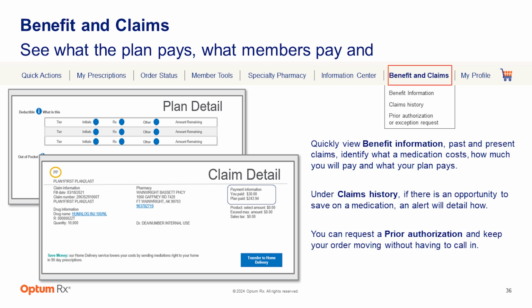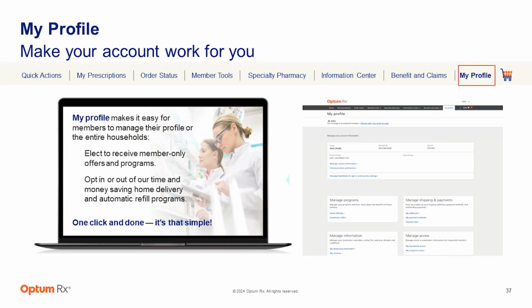Last but not least, being able to locate all of your claims in one location can also make it easier for you at tax time. You can modify your profile and program options to fit your lifestyle. From the My Profile page, you will be able to manage communication preferences, reminder notifications, or even go green and reduce paper by switching to email communications.